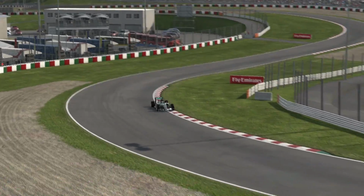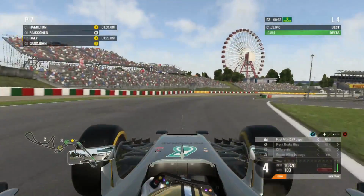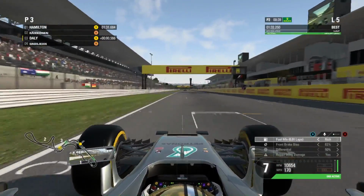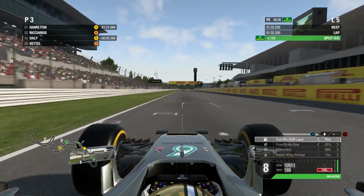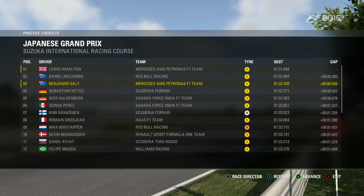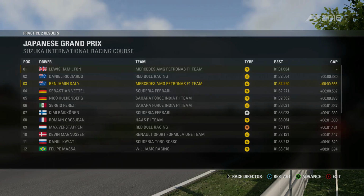It's been a while since we've been anywhere near competitive. I just want to get that momentum back in the championship, and that all starts with Friday practice. Now that we've fully upgraded our car, we solely put our effort into making the car fast and not going for resource points. And it looks like it's worked out. So P3 in practice, time for quali.